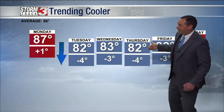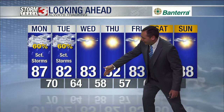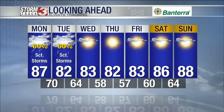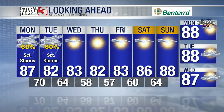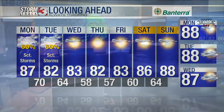Once Ida passes on by, we get some cooler weather in here, and actually a pretty nice cool down in store for us for Wednesday, Thursday, and Friday. Look at that. By Thursday morning, temperatures into the upper 50s, afternoon highs into the low 80s, and some very pleasant weather to wrap up the week. And just in time for a holiday weekend, Labor Day weekend coming up, 86 on Saturday, 88 on Sunday. And temperatures start to bounce back closer to 90 by the end of the weekend and into the first part of next week.